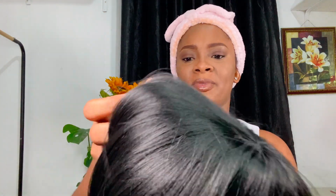So this is the hair straight out of the package. It is a synthetic wig, guys. In the package there is also this wig cap that comes in black. I'm already wearing a wig cap here, and that's about it for the items in the box. So let's take this baby out and see what she's giving.